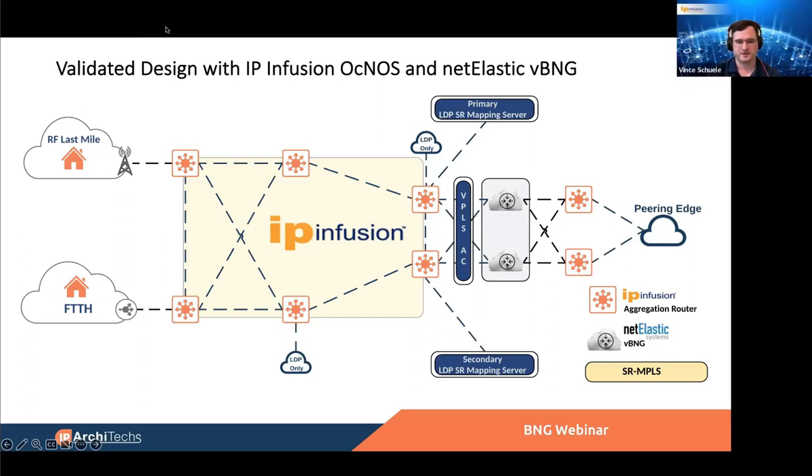Yeah, so I want to hit on a few things here. When we start to go with the MPLS underlay, as you see on the left-hand side of the diagram here, now we can standardize. It doesn't really matter whether you're RF last mile or fiber to the home last mile. You're just aggregating services, right? And you're going to dump that in layer two. And the layer two overlay technology, EVPN over SR-MPLS, is one of my favorites for a lot of reasons.